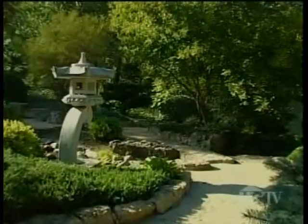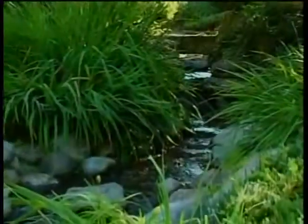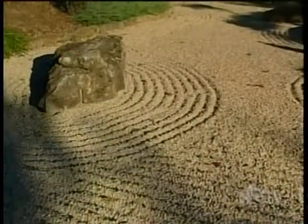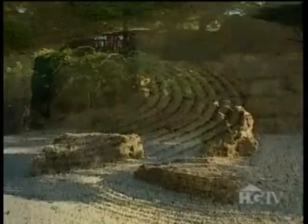Japanese gardens are designed to symbolize nature on a smaller scale. The stream represents a river, while this raked gravel represents the sea. The ripples are waves, and the rocks are islands.